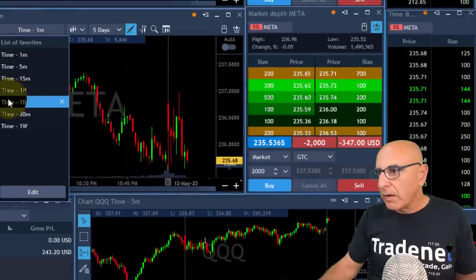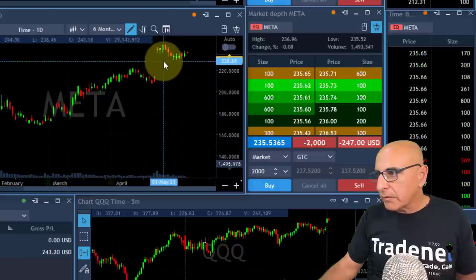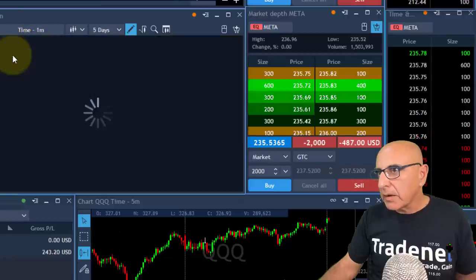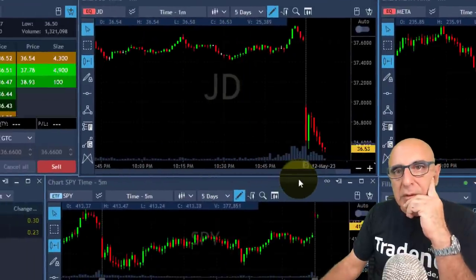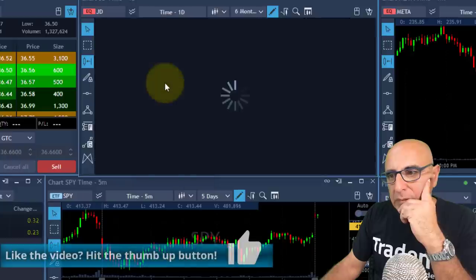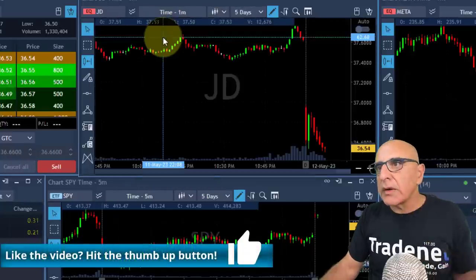Let's take a look at the daily of Meta. It's rather strong, but pre-market time it was weak, and I think it's likely to come down. JD also looking good for a short. 36.50 is the lows, but I want to stay away right now. Don't want to increase my risk.